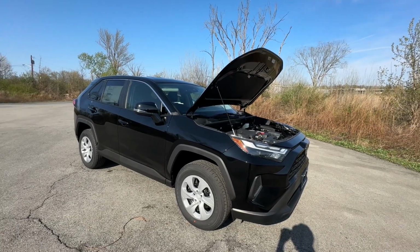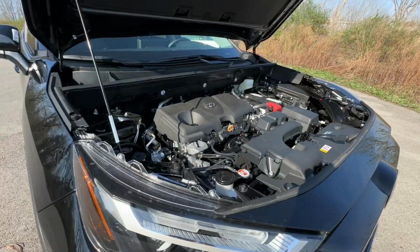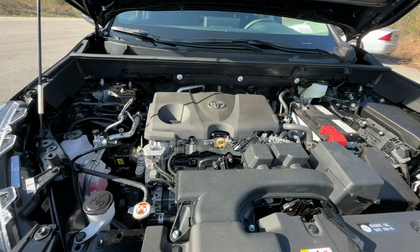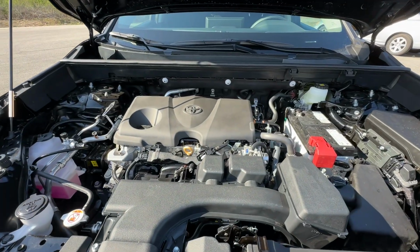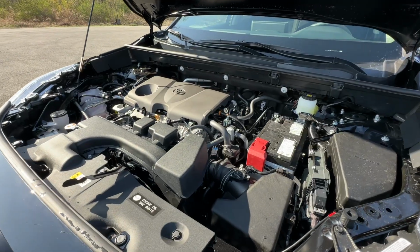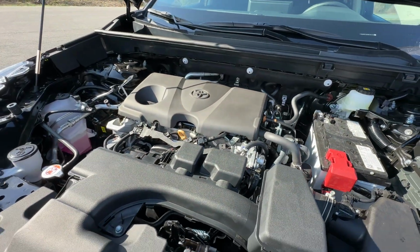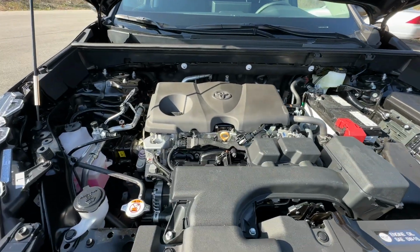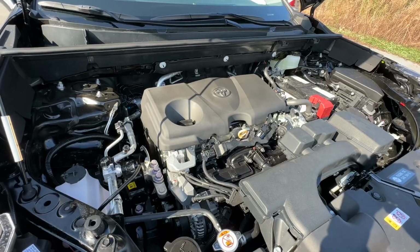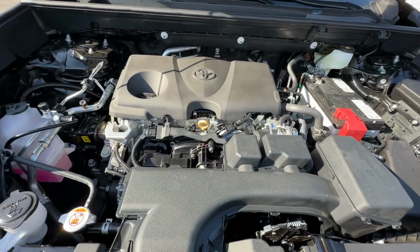But let's jump under the hood and check out the power plant to the new RAV4. So this new 2025 RAV4, even though nothing's changed, this is a brand new car. This is what the brand new A25A looks like. The RAV4's had the A25A since 2019. It's a 2.5 liter 4-cylinder. No turbo, no supercharger, no hybrid system, basic bare bones, simple Japanese 4-cylinder. And some people really like the simplicity that this offers. There's nothing super complicated here.